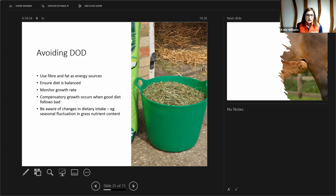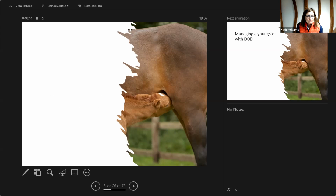And do be aware of the seasonal fluctuation in the nutritional content of the forages you use. Grass will vary quite considerably throughout the season, and if you get a flush at any time, and the weather is less predictable these days, that can be enough energy to suddenly result in a growth spurt. So do watch for that as well.